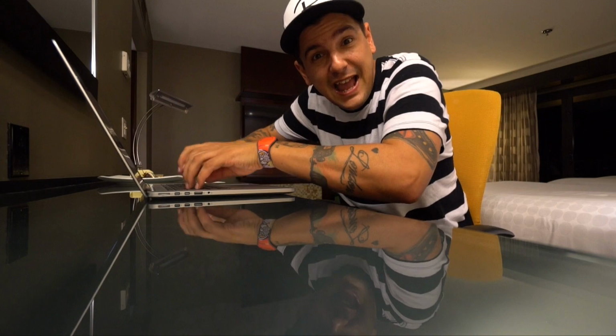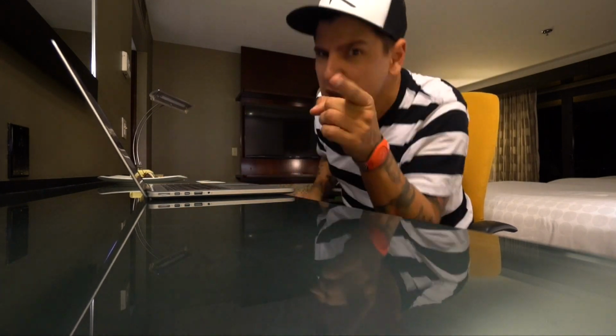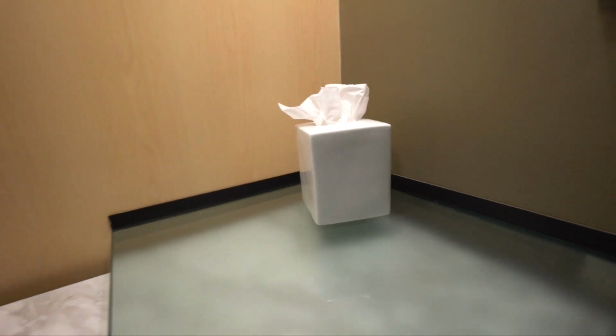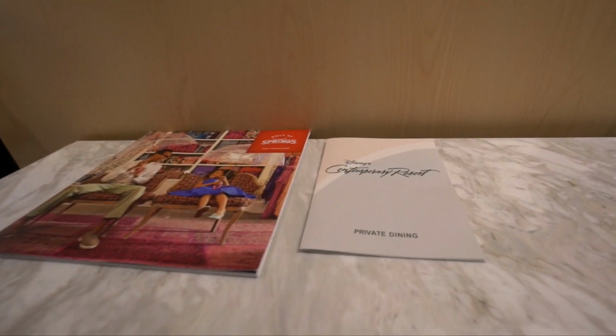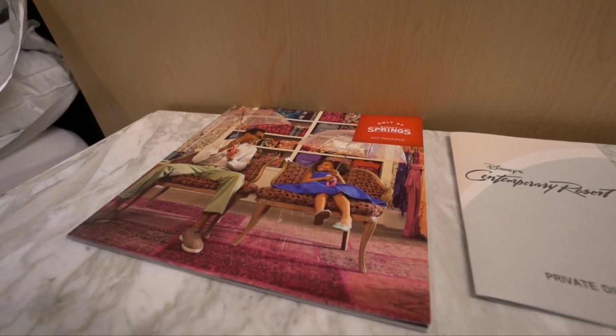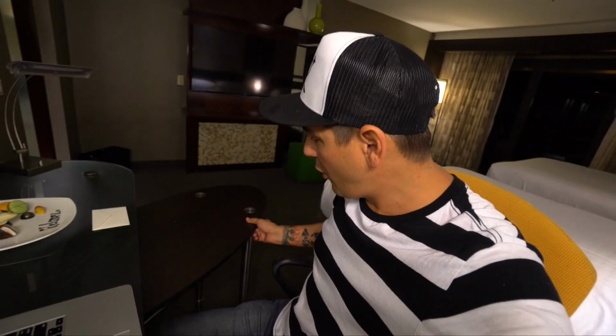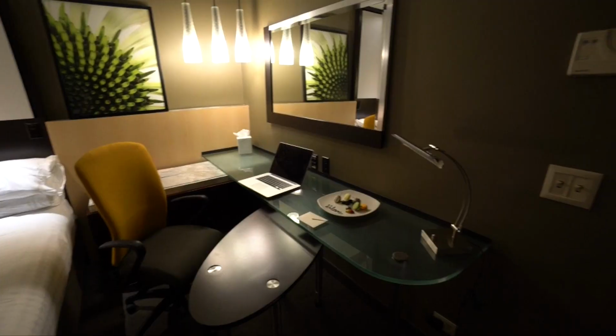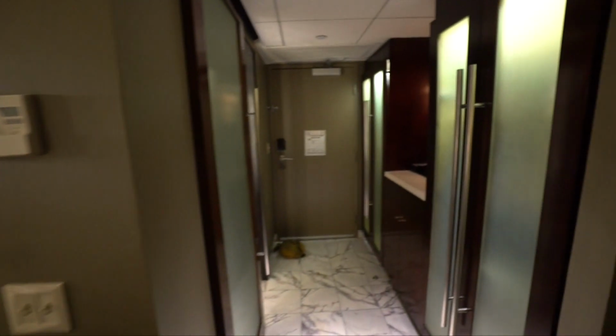Perfect for my laptop. Oh, look at me. I have a business. I have a business. What kind of business? None of your business. Look, some tissues to cry myself to sleep at night with. And what are these? Ooh, a menu and a magazine. I particularly like that they have this little rolling desk so you could maybe eat and work at the same time. Dude, this place is awesome.